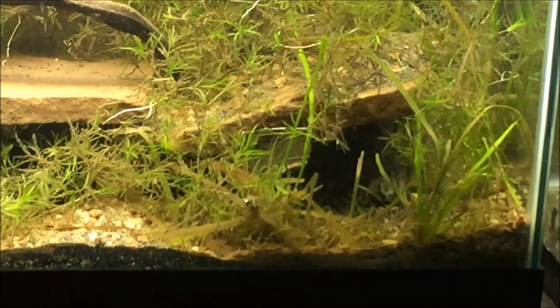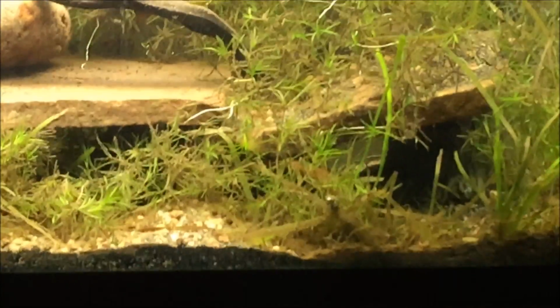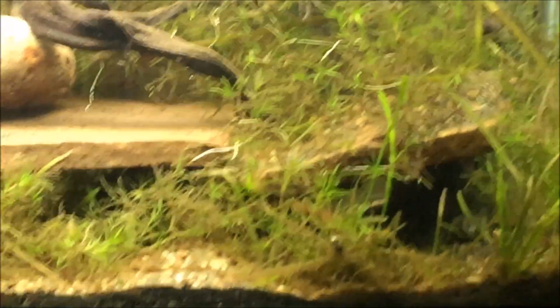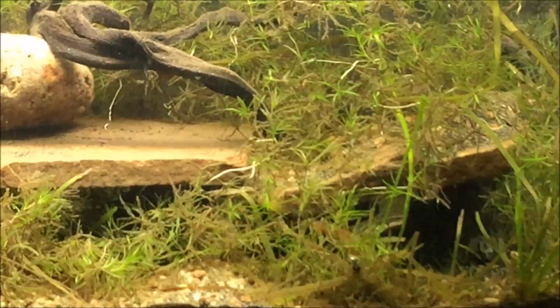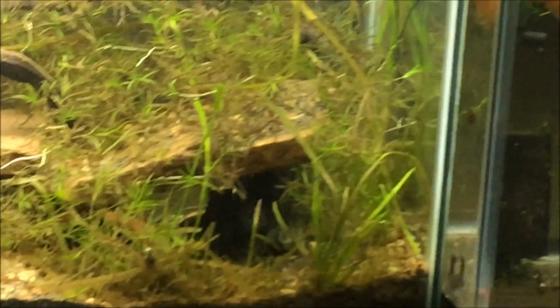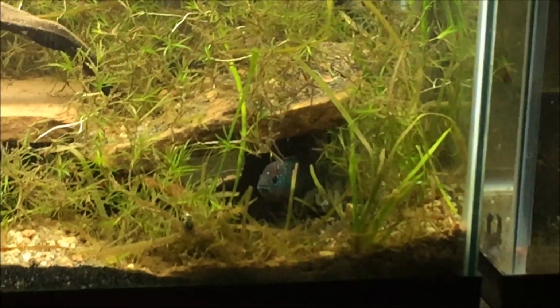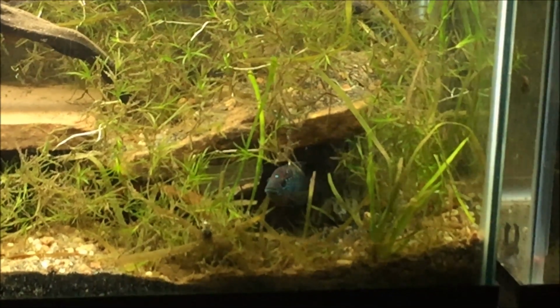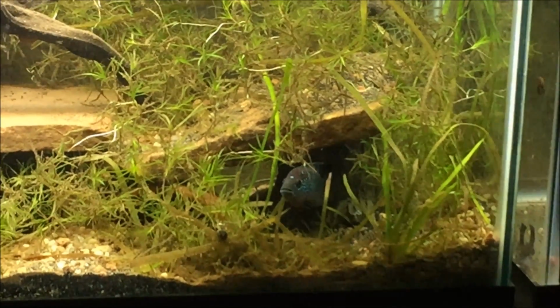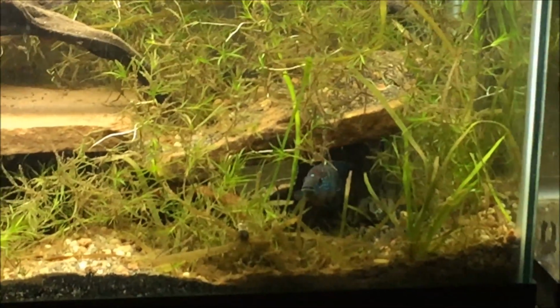So I'm pretty sure I'm going to have a spawn tonight. It's going to be their first and last. I'm going to break her out and put her in with probably him next time. Maybe he sees the writing on the wall. I love the blue dot in his forehead. These single blue fish are really pretty in their own right.